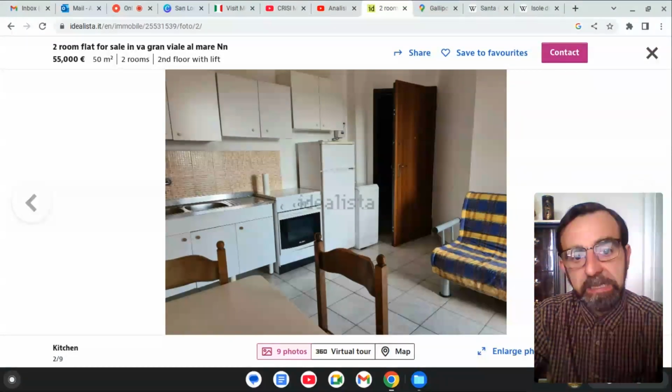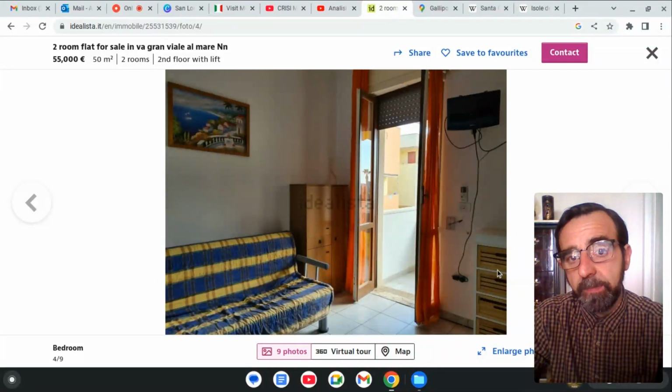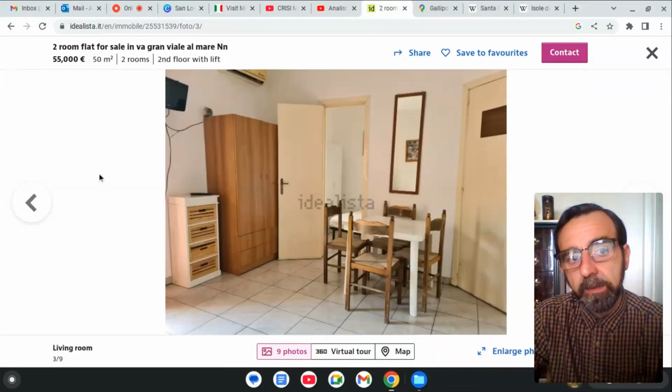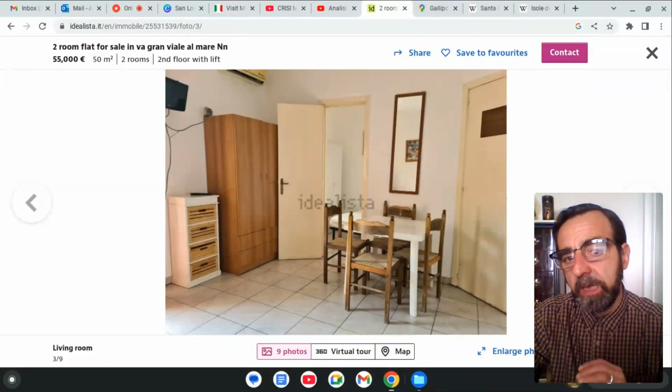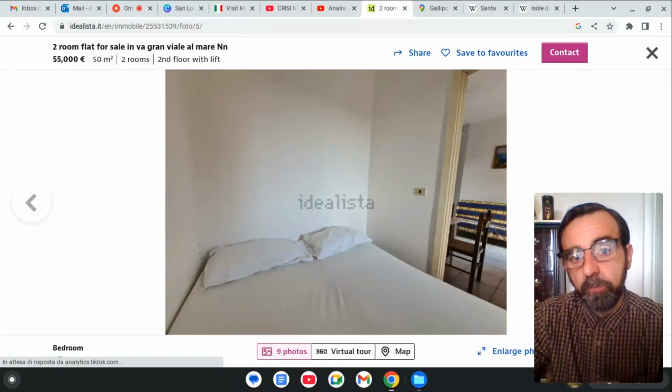Okay, so here we see a property that, keys in hand, I would rent straight away. Now I see one space made of kitchen, dining room, dining place. I see air conditioning. I see that the apartment itself is in good shape. For example, here I see the television. It means if I go back, I can also see the television here. So in one room we have kitchen, dining, and living room. So it's just one space.